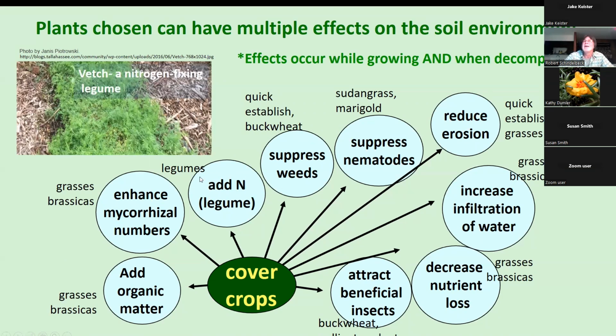Legumes are known for adding nitrogen and other things too. They're very tender and succulent and soft. They tend to have tap roots. So these different plants have all these different features, and we really need to pay attention to this. It's just a field that's just taken off. I mean, we've always known all this stuff, but practically now, this is what farmers need and want to know, or just growers of any sort.